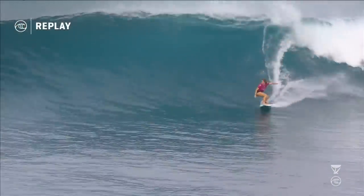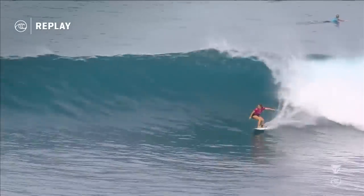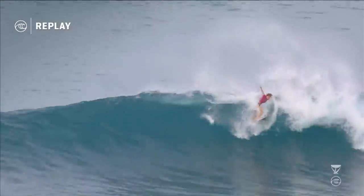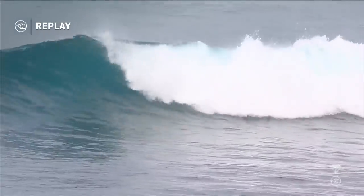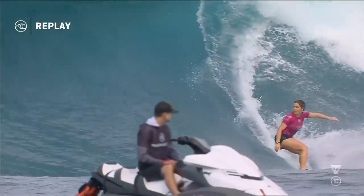Rebel stand up at Caroline Marks. Look at this first turn right in the pocket, and then the intention on maneuver number 2, straight up through the lip with that free fall drop. And that back foot just came unglued from the board, unfortunately.